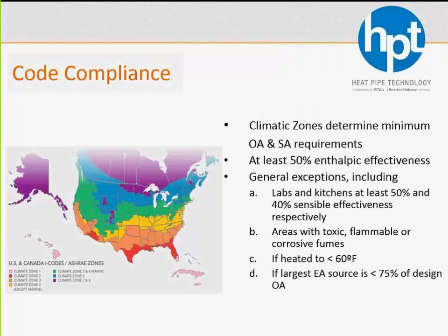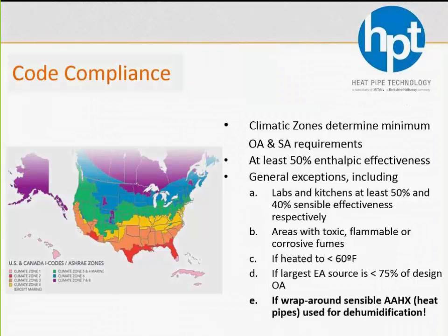Now, there are some climatic variations for this, places where you can be excluded and take exceptions to 90.1. There are also exceptions you can take for labs and kitchens and toxic and corrosive fumes. And there's also one other exception, which we won't talk about in this arena. If a wraparound sensible air-to-air heat exchanger is used for dehumidification, and that's another aspect of heat pipes, which we could save for a later discussion, you could take an exception.